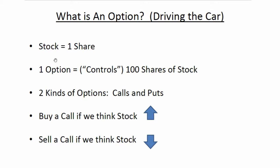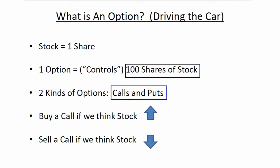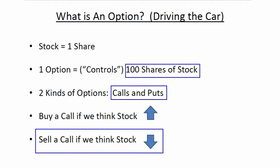Again, we start with stock. Stock equals shares, which means we're buying shares in a company. An option is a leveraged instrument, which means it controls or equals 100 shares of stock. There are two kinds of options, calls and puts. We're learning how to do covered calls here, so all we care about is the call side. So we buy a call if we believe the stock is going up, and we sell a call if we believe the stock is going down. And that's the extent of the knowledge we need to have in this case.